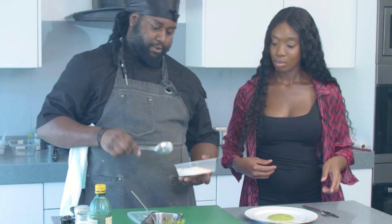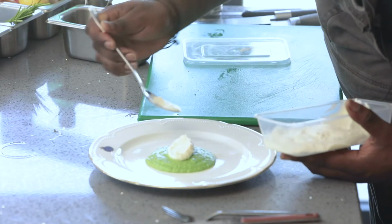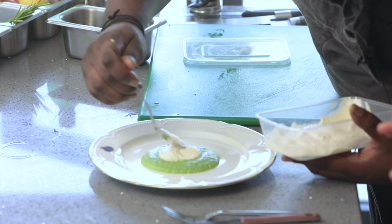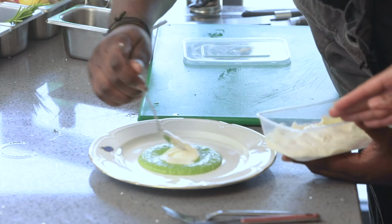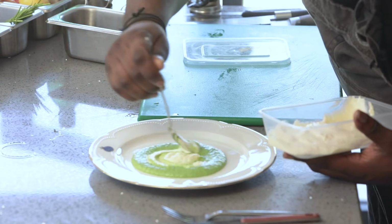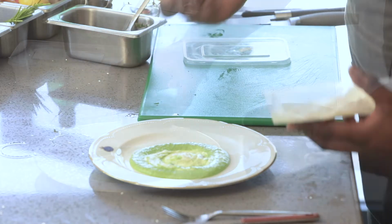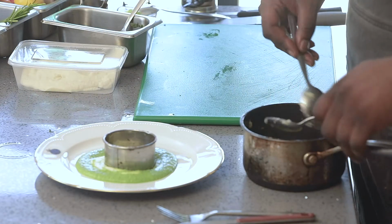And we're going to put parsnip puree in the middle. So this puree was prepped at home. Yeah. And what does it consist of? It consists of just parsnips and dairy. Okay.